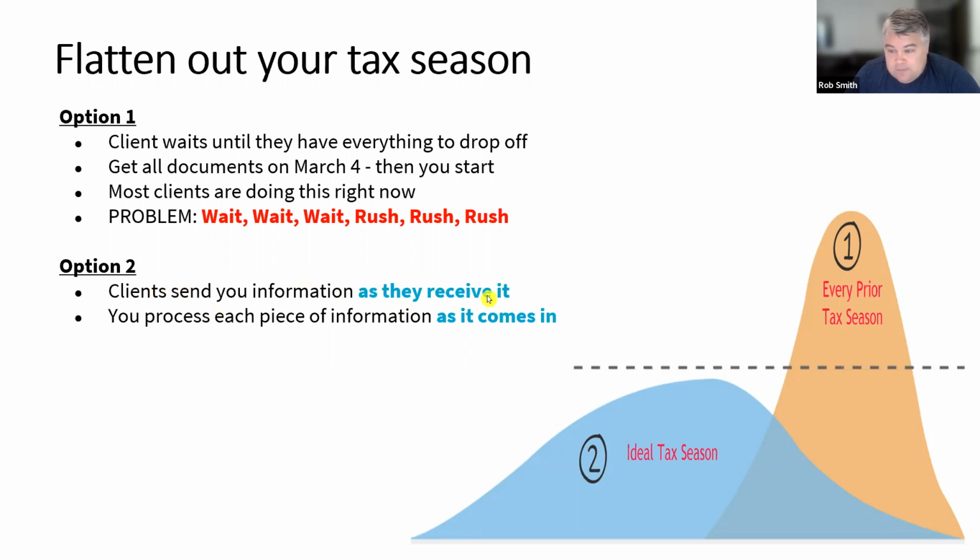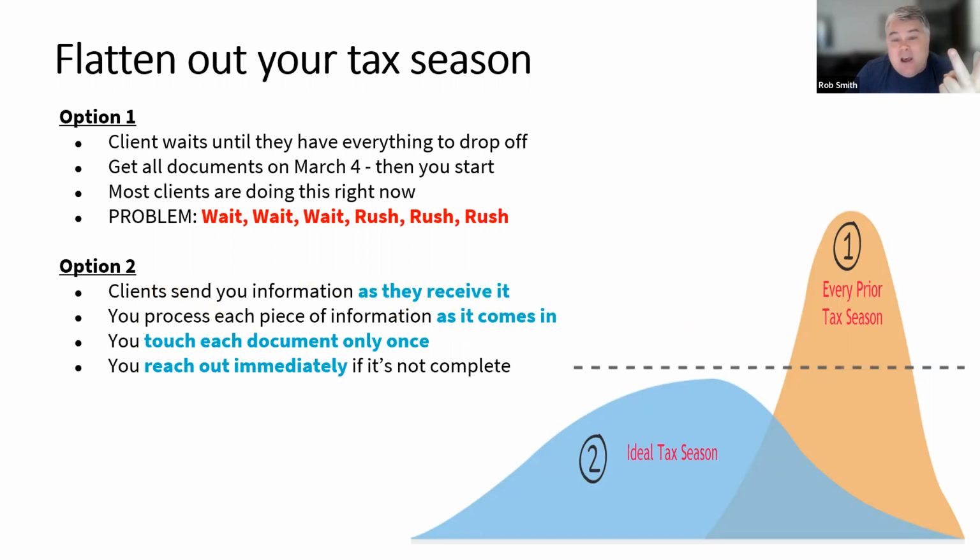We're going to flatten out tax season by being able to, as soon as they get it, they send it in. As soon as it comes in, you process it when you have time. You open the document once, you never touch it again. What if they send you the wrong thing? Guess what? You're reaching out in January and letting them know they made a mistake instead of April. And that's going to save a lot of time and a lot of headache, isn't it?